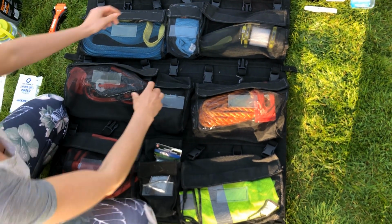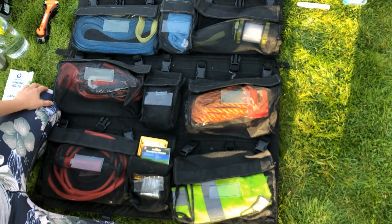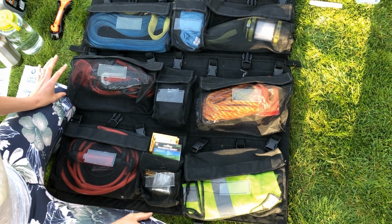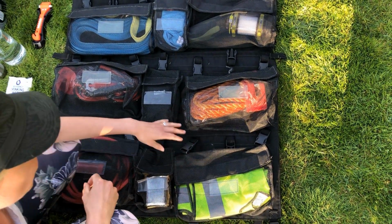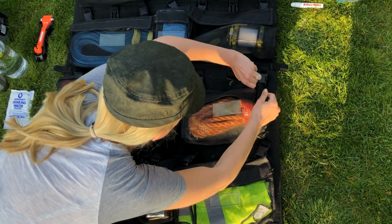We have one here. We have one here. Should you be in a situation where you need them, you have them, or if you happen to break down and you need to stay warm, you have that handy high-vis vest. Self-explanatory. We have some tow cords.